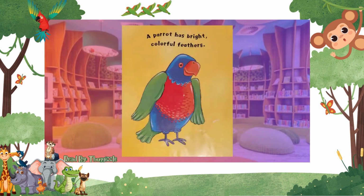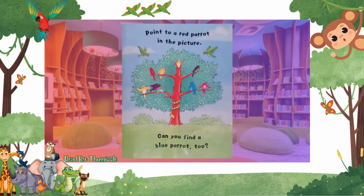A parrot has bright, colorful feathers. Point to the red parrot in the picture. Can you find the blue parrot too?